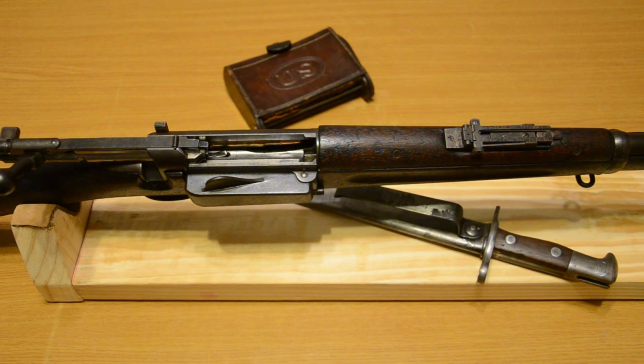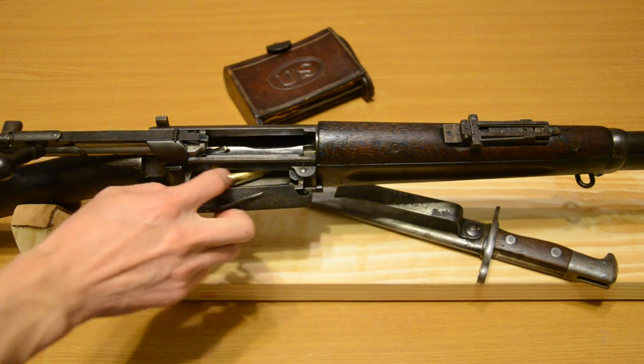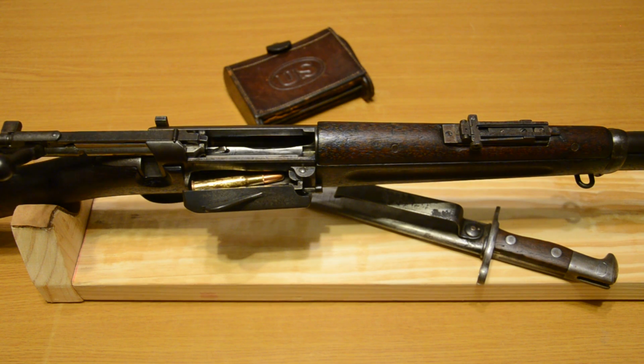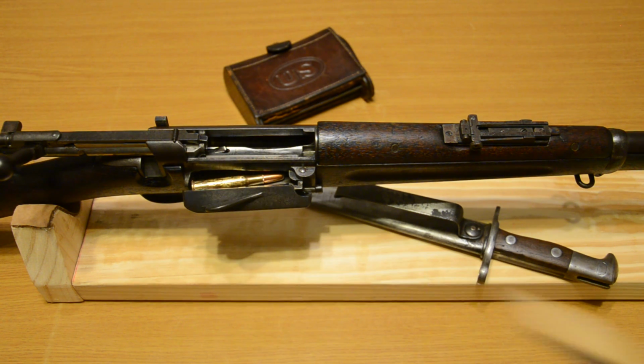That is a very funky looking design from me looking at it, being born in the 90s and living through the 2000s. It's a very, very unique magazine design, but ultimately this was the downfall of the gun itself. Apparently these magazines weren't very reliable out in the field, or this gun in general. I'm not sure if you noticed, but this bolt only has one locking lug. Again, it's a very early smokeless powder cartridge rifle, so the pressures inside of the chamber were nothing like we'd see today.